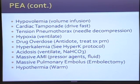Now, here are your reasons. They're not all, and they're the H's and T's. So hypovolemia, any of your asystolic or PEAs, particularly PEAs, we want to give a fluid challenge. In a cardiac tamponade, we just drive fast if you think there's cardiac tamponade, because we don't have the needles to do cardiac tamponade decompression, because we never have done it. So we don't need to worry about it. Tension pneumothorax, simple needle decompression.